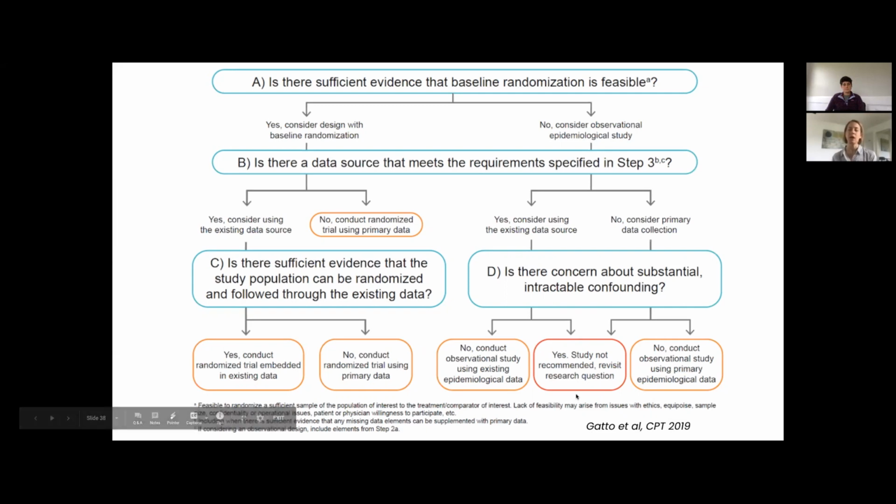We would basically be recommending that you don't do an observational study, and then maybe revisit the research question and go through the process again and see if you can end up in a different end place in this flow chart. But there are two boxes here that would allow you to conduct the study, one using the secondary data, and the other one on the far right-hand side using a primary data source.